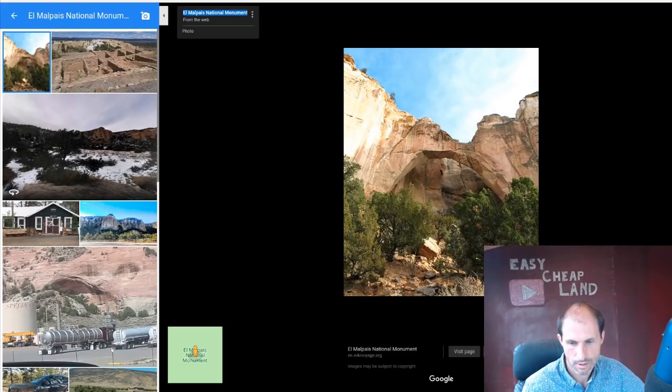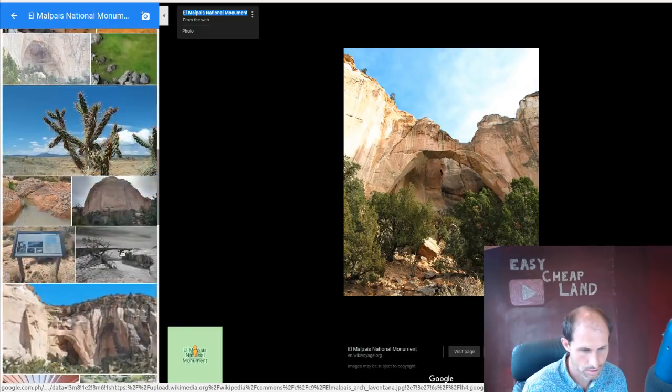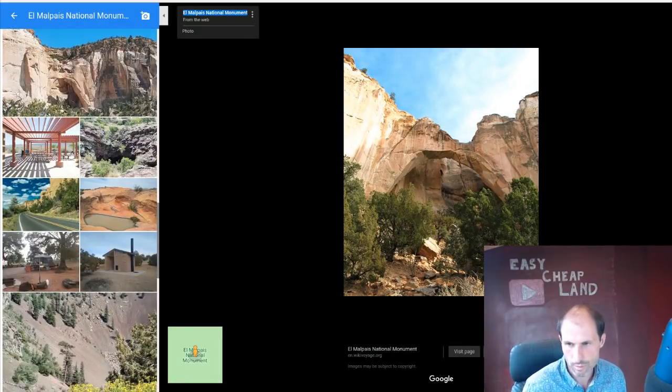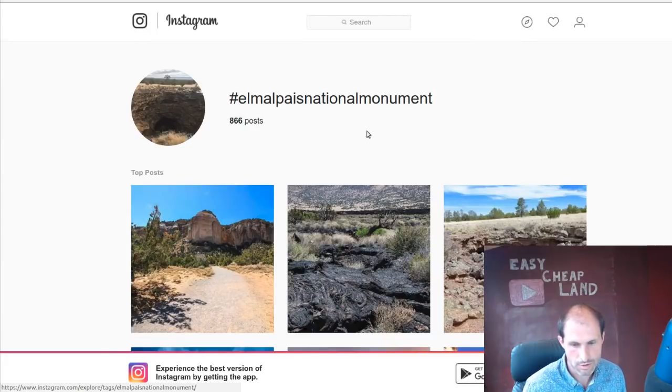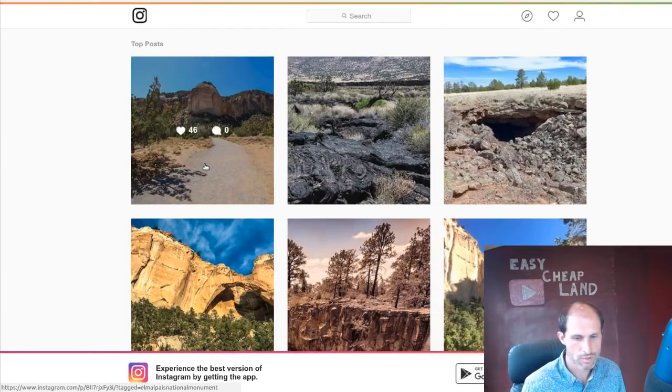I'll pull it up. I pulled up El Malpais National Monument. Got a couple different pictures in Google. Google seems to have the older pictures. Instagram seems to have newer ones, so I pulled it up in Instagram too. Instagram's got some newer pictures. There are more people posting pictures. So these are pictures of the area. This is the park that's next door.